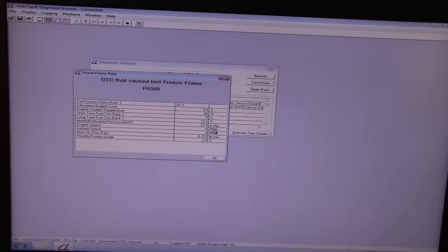We've got, well, actually, check that out. 0 RPM with a throttle. So yeah, this is, I believe, indicative that we are going to open loop right here. This is going to be an electrical problem. There is no question in my mind based on that.